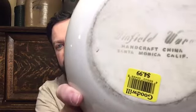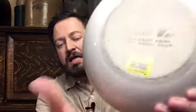This is a piece of Winfield ware. It is handcraft china in Santa Monica, California. It was listed at $5. Again, yellow was half price, so I paid $2.50 for it. It's a nice looking piece called the Blue Spruce pattern. But the main reason I bought it was because I already have 2 dinner plates that match this. And I haven't listed them yet.